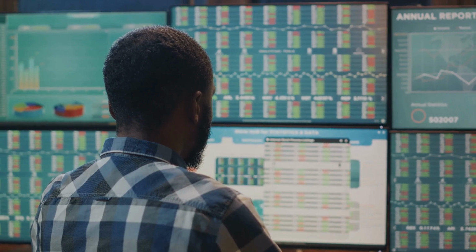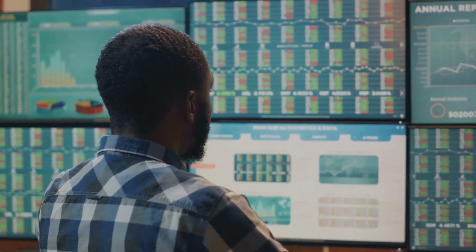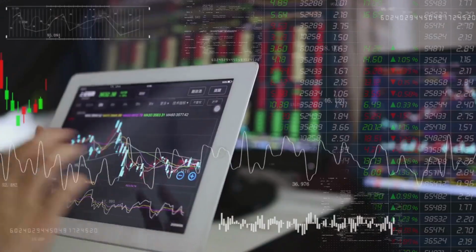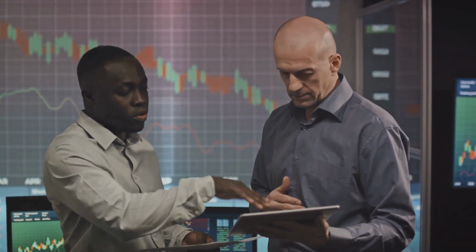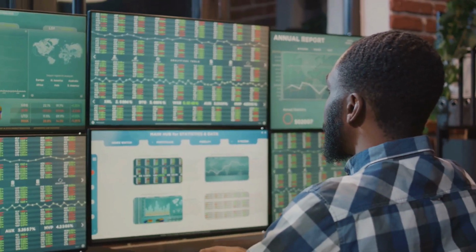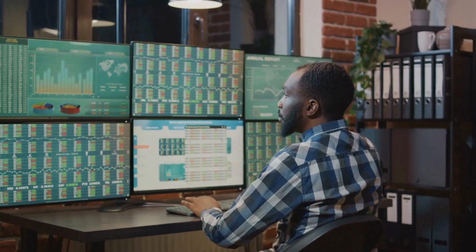Moreover, regularly reviewing your trading performance is another critical aspect of risk management. This isn't about obsessing over every win or loss. Rather, it's about stepping back, looking at the bigger picture, and evaluating your overall performance. Ask yourself, are you meeting your trading goals? Are you sticking to your risk management strategy? What can you do better?